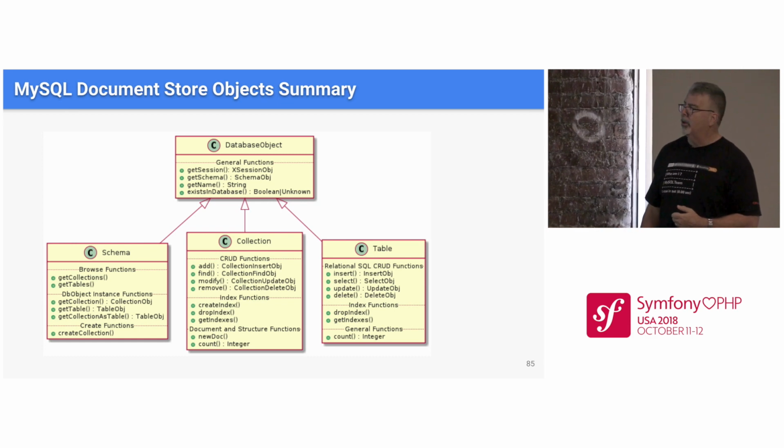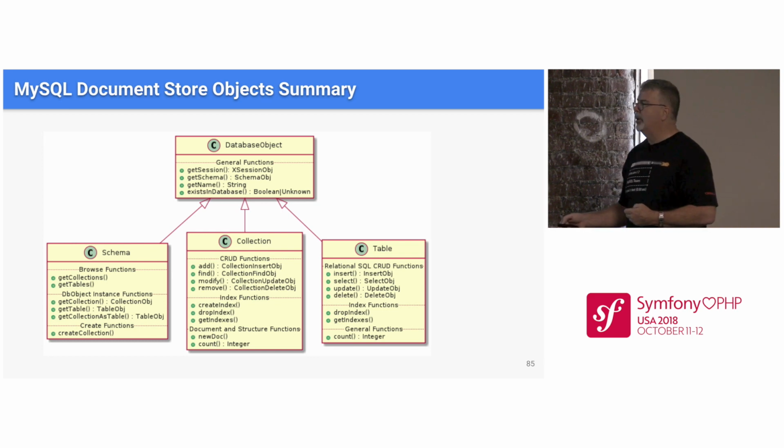So if you have something that's unstructured in a collection and you need to tie it to a table, you can do that. Now we did rename the CRUD functions for the SQL world. We named them insert, select, update, and delete, which maps to the SQL world.